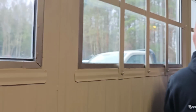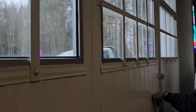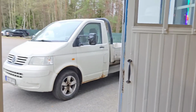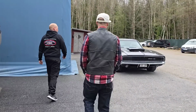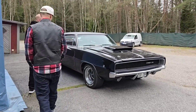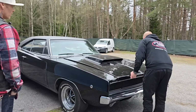I got a 1968 Charger today. I saw it at the back window, and I was thinking, there's a car over there. I'm putting it on sale, so it's going out on advert today. Wow. It's a crate engine, but it's a real deal '68, with the crate engine inside of it.